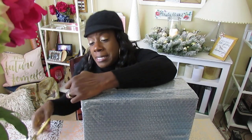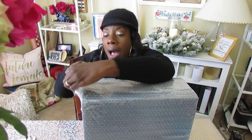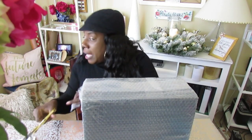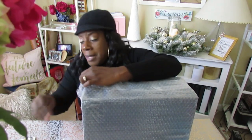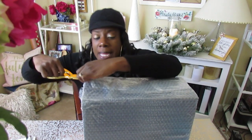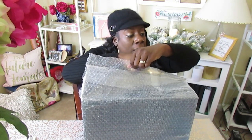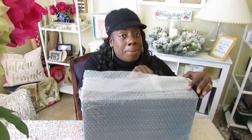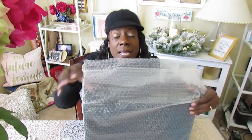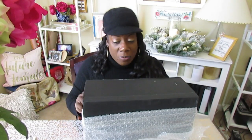Now these bags will be great gifts for yourself. They will also be great gifts if you wanted to gift them to someone. Now what I can say is that these bags are lower priced than the actual bags, but they are made just as well as the actual luxury bag.